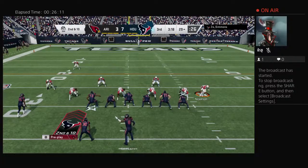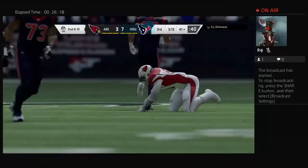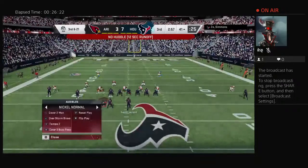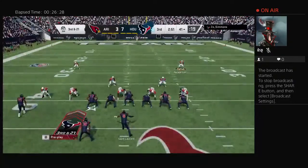Back to throw now on 2nd and 10. Nowhere to escape, and he goes down. Samson Abukum in there to get him, and that is sack number 6 now for him on the year. Brings up third down.